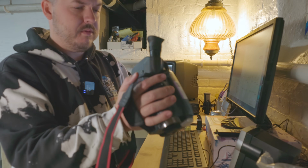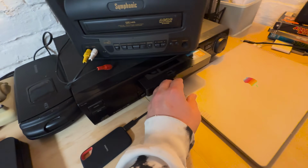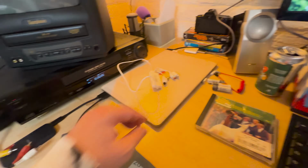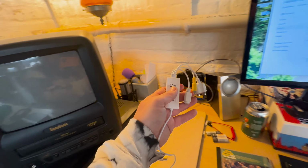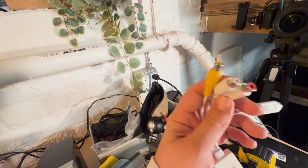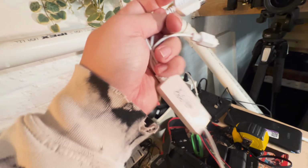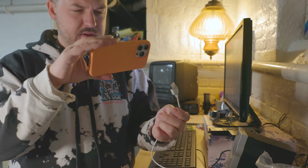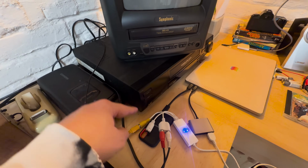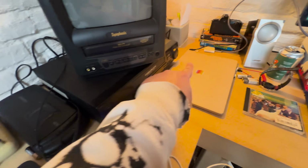Pull the tape out, put it inside of a big VHS, and you just shut it, put it in the VCR, just like that. Instead of hooking your VCR up to a TV, you want to go into this device right here, or something like it. This is pretty cheap online, honestly. Basically, it goes the yellow, red, and white coming out of your VCR. It goes into this device, and then you plug the other end, a USB cable, into your computer.